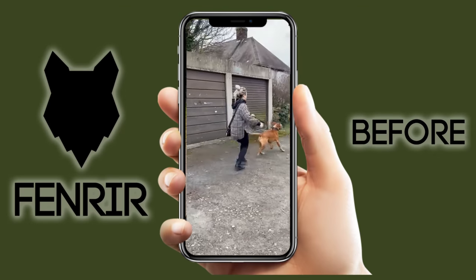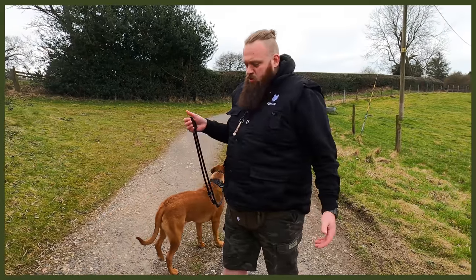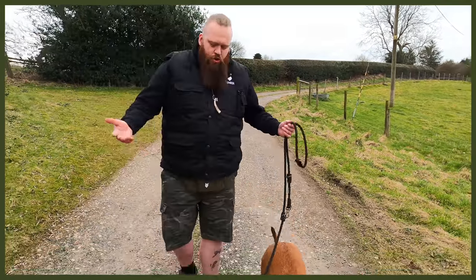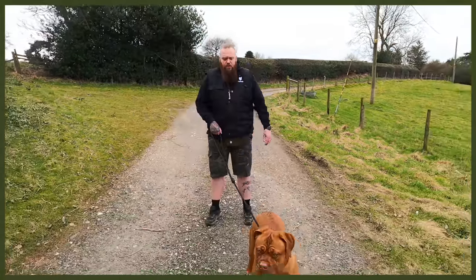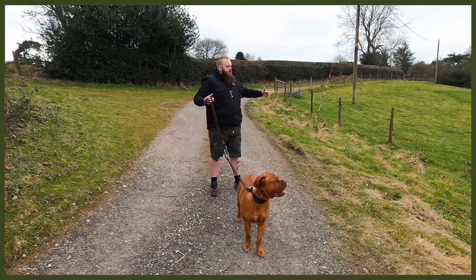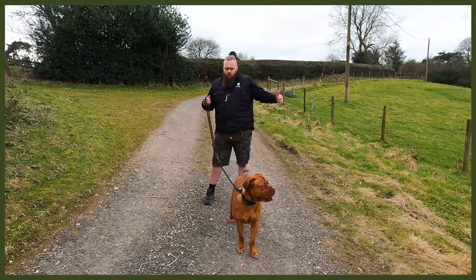So his owner last night was pulled out in front of traffic through him just being so strong. As you can see, you're already going to notice there's just no real engagement. He's in a world of his own. Very common for a guarding breed to be on the alert, but it's becoming quite an issue around other dogs, and it's pulling for other dogs.